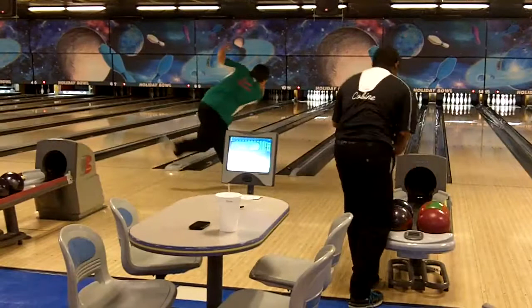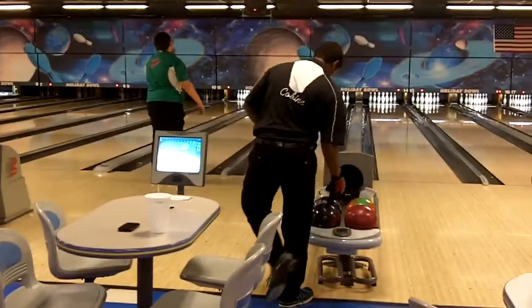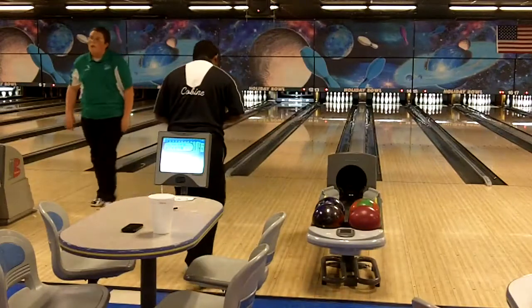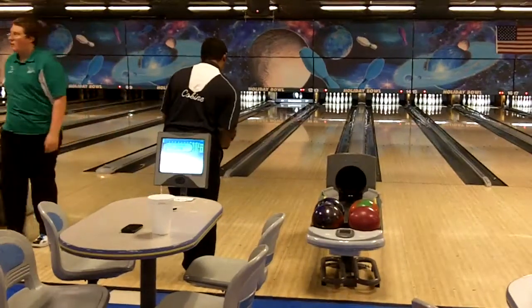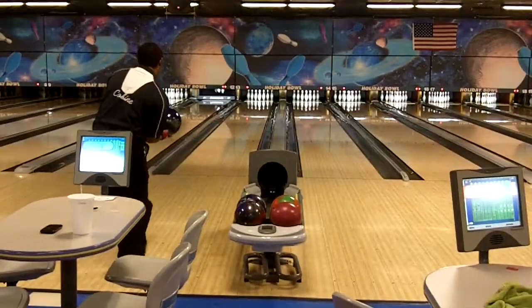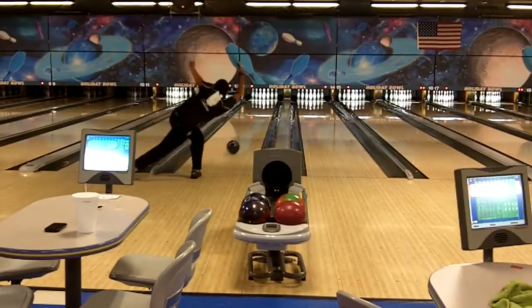Kory came in at 144 today. That's going to fly up. And that ball flew left. He's leaving himself tricky spares here. You don't want to do that. And a key shot here for Cobine to retake the lead in the 7th frame.